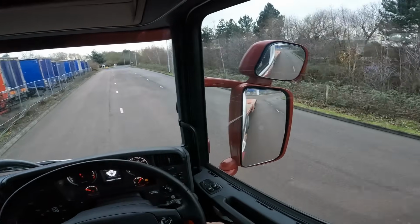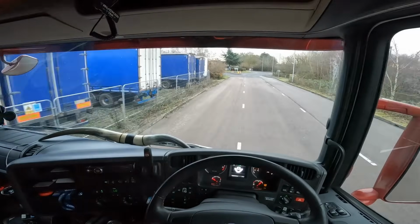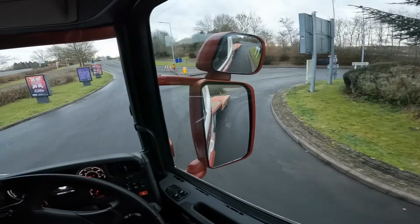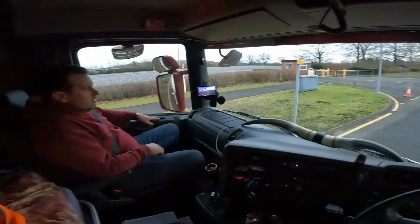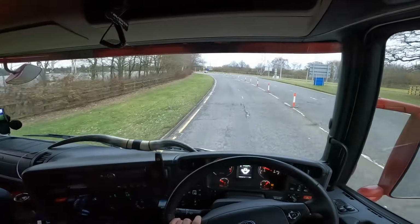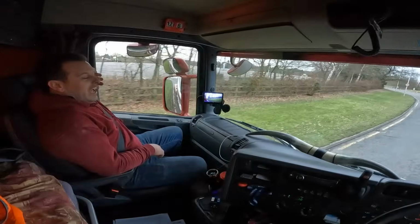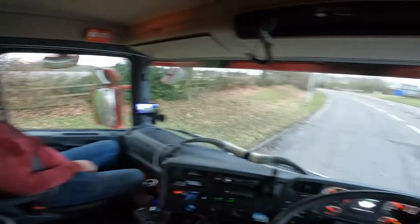Oh, I do like pulling a flatbed. Looks good, doesn't it? Follows well. See, look, we can see all the way around. There's a tree there, just hit that stinger, mate. So you're actually coming to the show on Wednesday. Yeah, I am. This video goes out on Tuesday. Does it? Oh no!